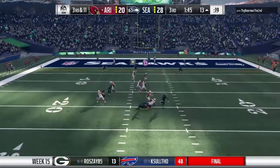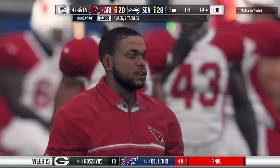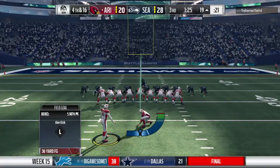Throwing now is Geno. Under a heavy rush, and down he goes. This offensive line flat out cannot handle this pass rush. We've seen it demonstrated time and time again to the tune of 7 sacks in this game thus far.